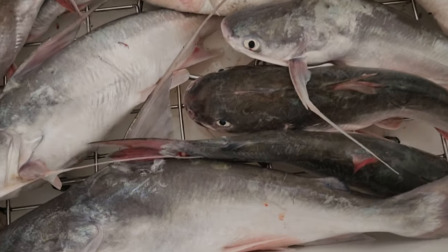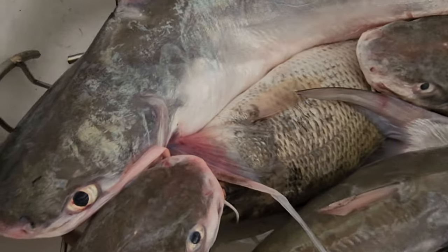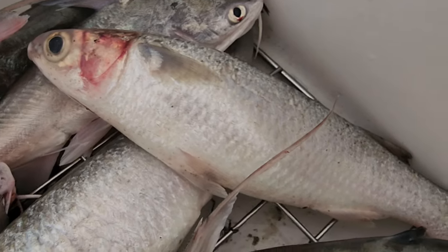Hi guys, so this is some of our catch. Nice catfish. And then we got a couple mullets.